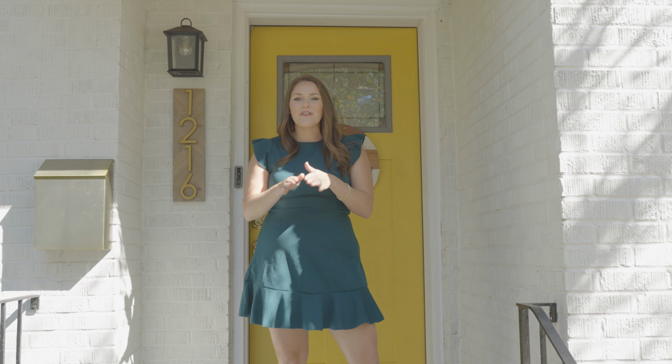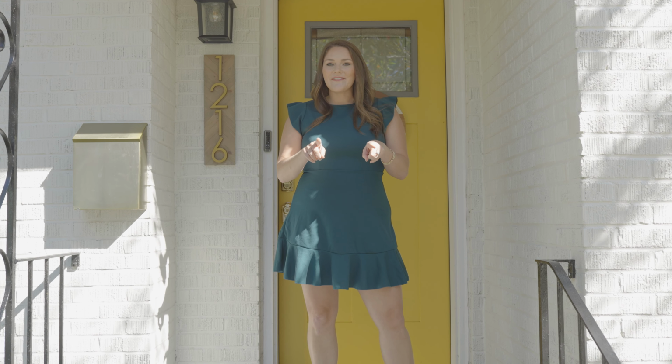I want to let you know about the location of this property. You are minutes from historic downtown Savannah. You have easy access to Daffin Park and the Truman Parkway. And if you're a Savannah Bananas fan, Grayson Stadium is about 6 blocks that way.